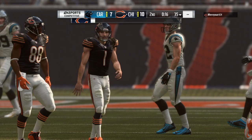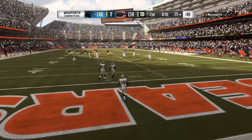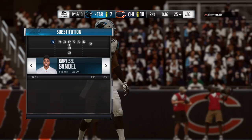Here's Parkey now set to kick it away. To the field, here come the Panthers. And with time quickly fading here in the second quarter, not sure how aggressively, offensively they want to play this. I think we'll find out just how much they trust their guys in this situation if they decide to take a shot.